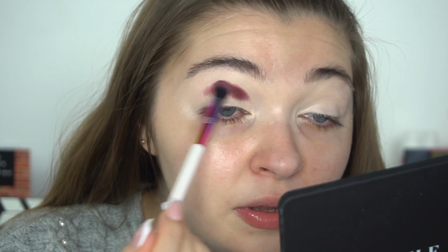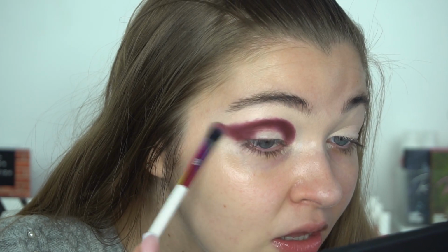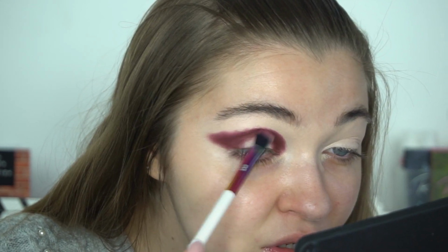Right off the bat, it's very pigmented, as you can see. Really nice. It's a little bit of kick up. Nothing crazy. Honestly, it builds up really well. As you can see, it packs on really well. There's only a tiny bit of fallout. Not even that much, to be honest.